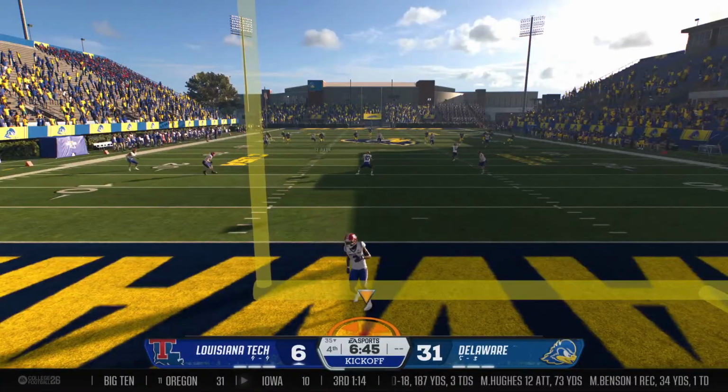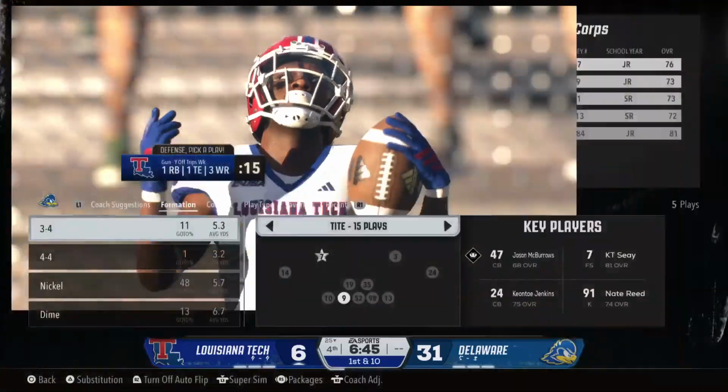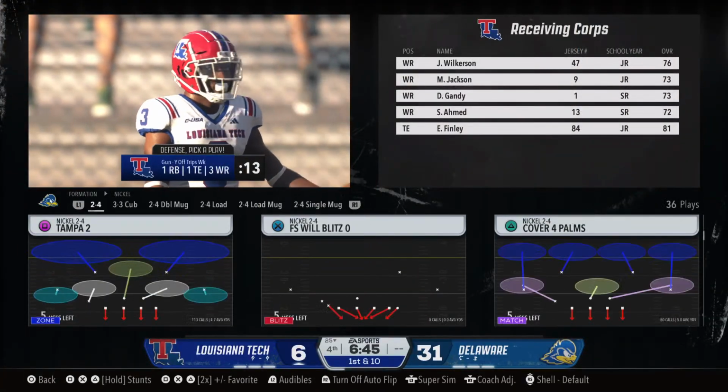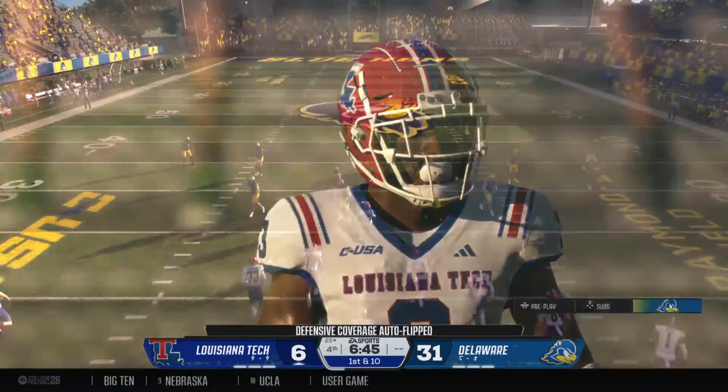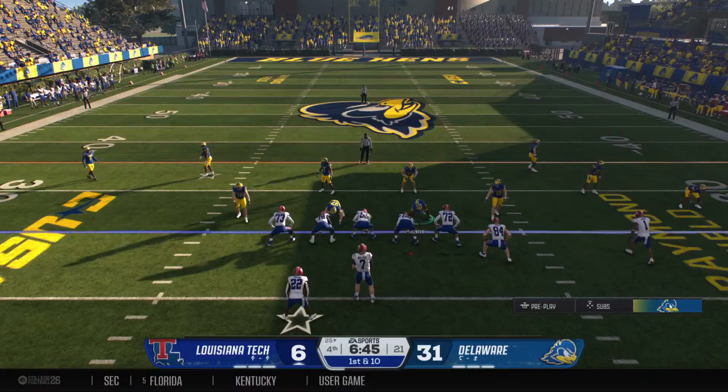Precision blocking up front created the open lane, and the running back followed it beautifully. Yeah, and it's pretty easy to follow an offensive line that makes those holes and just gives you a caravan all the way to the end zone. What an unbelievable job blocking up front.